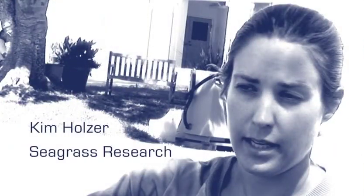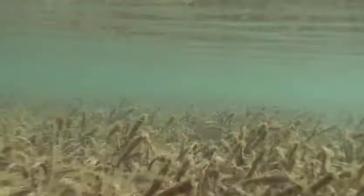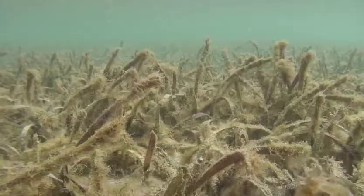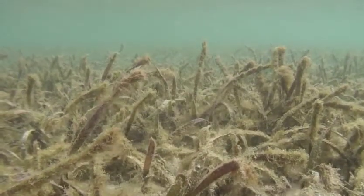A lot of people don't appreciate how important seagrass is for the health of the whole ecosystem and coral. You talk about seagrass as being a buffer from land to sea. By virtue of the seagrass blades being up in the water column, they increase sediment production, they encourage sediment to drop out of the water column and increase water clarity. So they're filtering the water as it comes through.